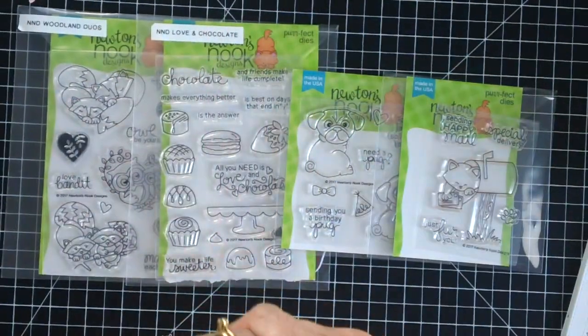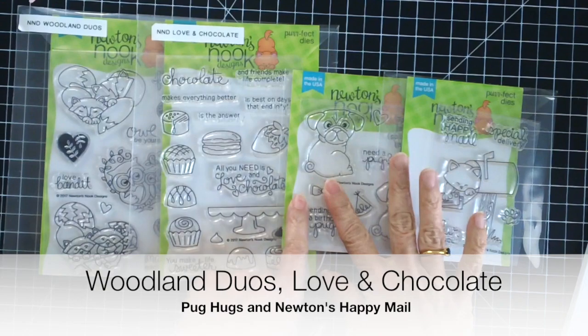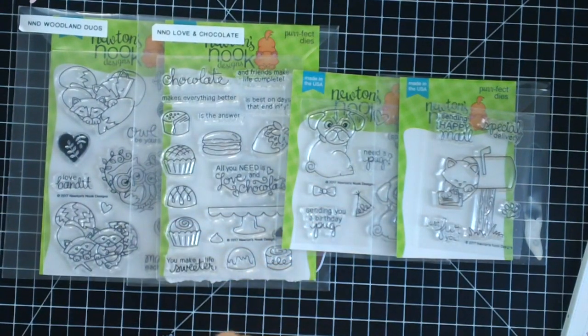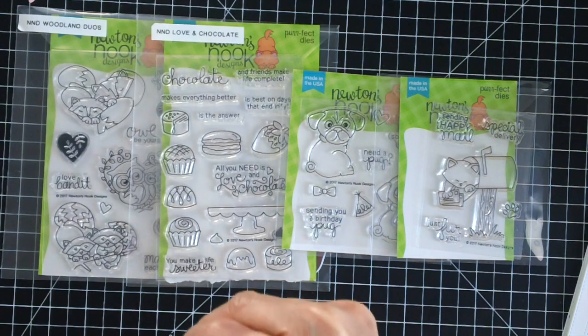So here are the stamp sets and dies again. It's the Woodland Duos, Love and Chocolate, Pug Hugs, and Newton's Happy Mail. Available for purchase now at Newton's Nook Design, Simon Says Stamp, Marker Pop, and any other crafting supply store.